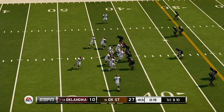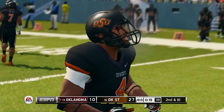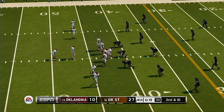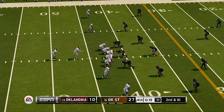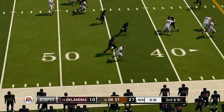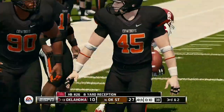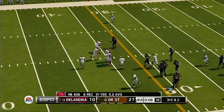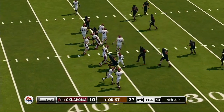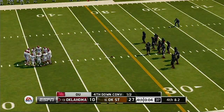Here we go. The spike will stop the clock. That makes it second and 10. Second down, 10 to go. Ball on the 42-yard line. Watch the slant. Tosses out to the tailback on the screen. Tackle made right around the 34. Spikes the ball. That'll make it fourth and two.